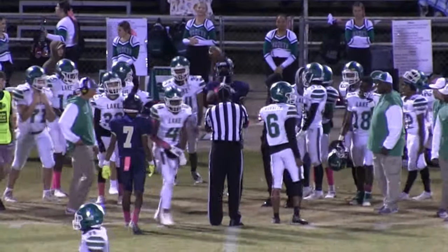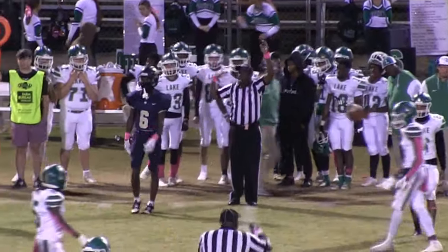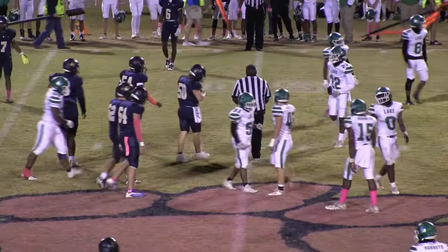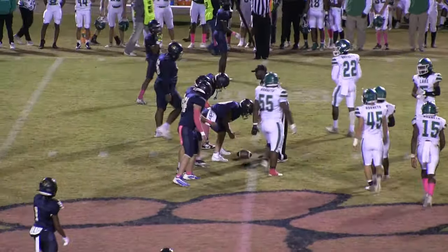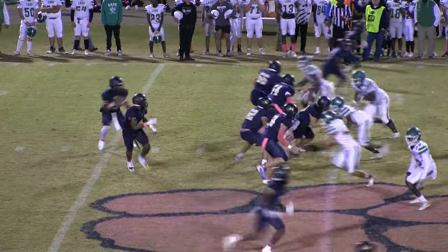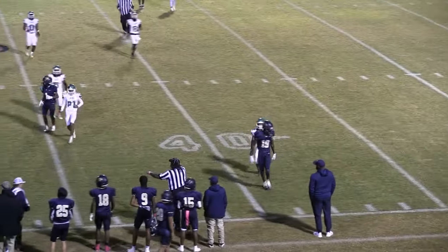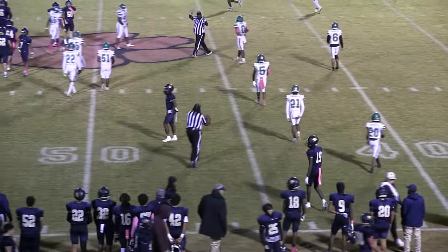Powers on the rollout, turns his shoulders on a dead sprint, throws a strike to number six, Caleb Johnson. That's about their fourth or fifth hookup tonight. Gain of about 12, the Panthers have it first and 10 at midfield. Pass intended for Jay Bowie. Ball's incomplete.